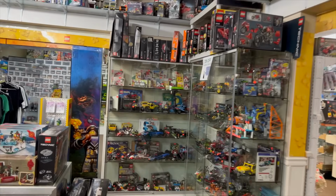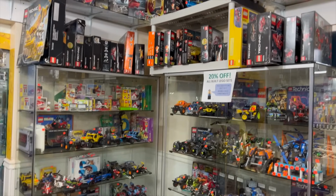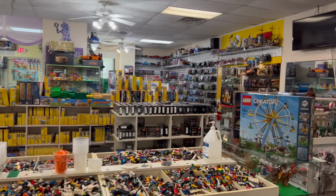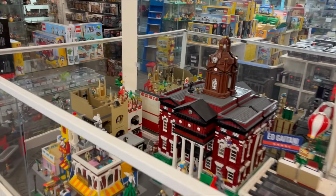I am sure I will come back here and spend a lot of time in the store because their selection was absolutely insane. They even had sale cases like that 20% off case that we just passed, a ton of bulk brick, sealed sets, used sets, you name it. If it's a LEGO set you're looking for, the odds were pretty high that they had it.